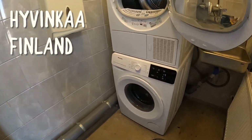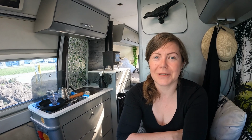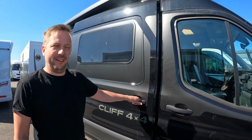We stopped our journey to Hyvinkää. We came here to do laundry. Whenever we come here, we take a look at the new campervans and see if they have new designs or something very innovative. Nowadays you can already find used 4x4s. I think this is new, but still.